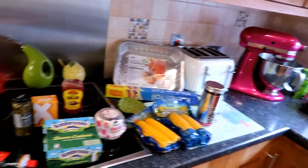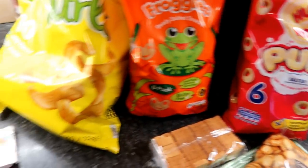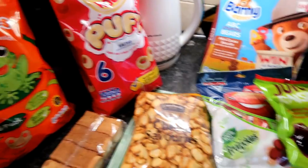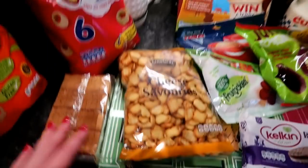And then we're on to all the Home Bargains items here, which I will chat you through now. So it seems like lots of little snacks and crisps. This will be everything in the lunchbox cupboard anyway, for all the little nibbly bits and snacky bits. So then on to Home Bargains.